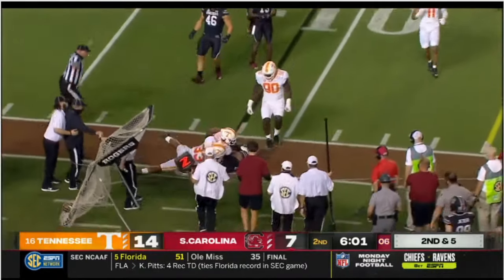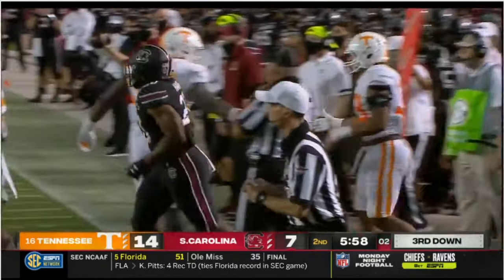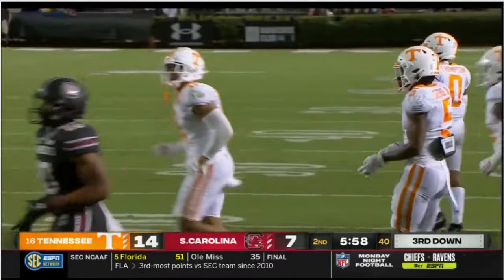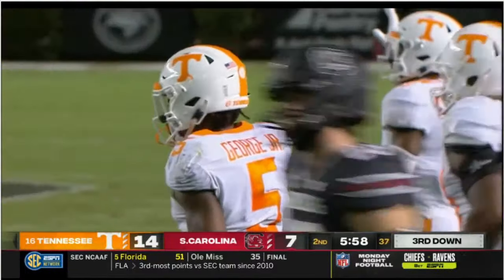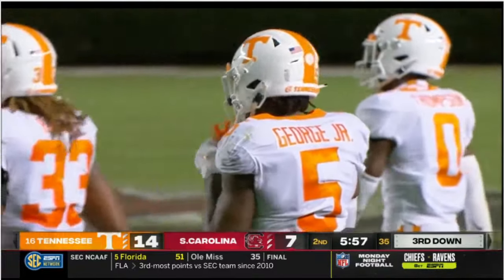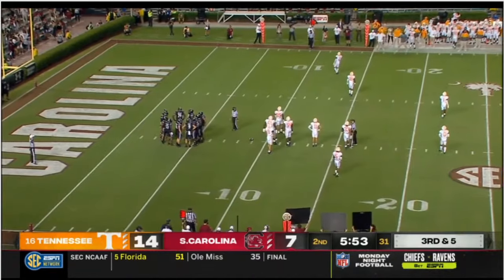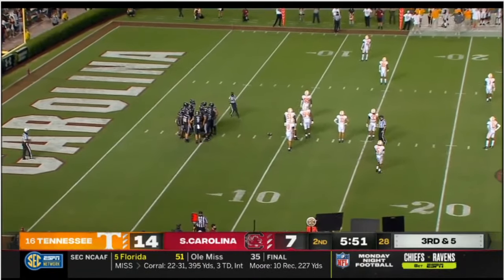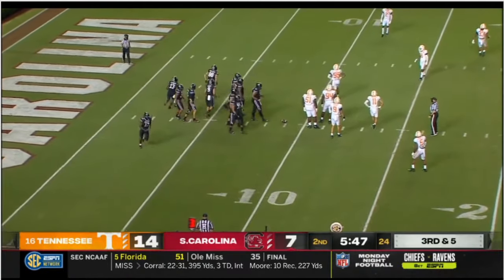Harris tries to bounce it out, but Volunteers are all over him. Those white shirts with orange numbers flying to the football. Kenneth George part of the tackle, 3rd down. So far, I think Tennessee's done an excellent job slowing down South Carolina on the ground. They know that once that gets going, if they can get that going, it's a long night.